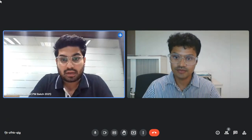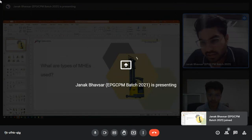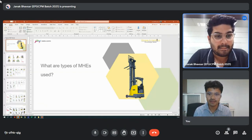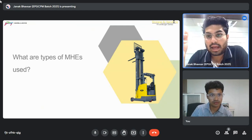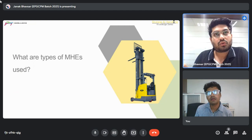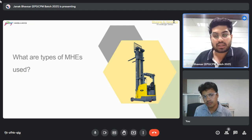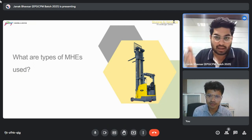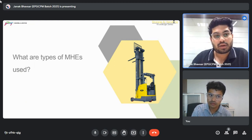So when we talk about the MHE, it's a very vast field. You can use, let's say, a reach truck in an SPRS system. You can have one MHE, I'll just talk about, let's say, a BOPT, a battery operated pallet truck. The same BOPT can be used to store the pallet at the bottom level. The same BOPT can be used for a docking application, that is, take a pallet and put it inside a container. It can be used as a feeder equipment for a bigger equipment like a reach truck for a racking system. The same BOPT can be used as a transport equipment to transport a pallet from location A to location B.